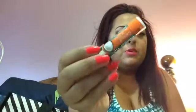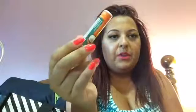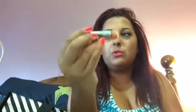I finished this. I can't even put it up anymore because it's done, and it's all grossed out. But this is a Pucker Ups Coconut Lip Balm with aloe vera and vitamin E. This was a couple dollars at, where was it? I'm trying to remember. Sally's Beauty Supply. These were awesome. I love the coconut scent. Anything coconut, I'm pretty much down for. This was very hydrating. Didn't make me feel like my lips were dry or chapped.